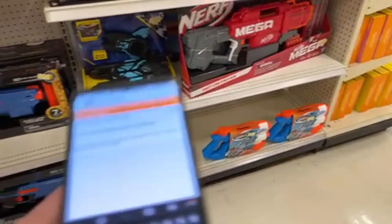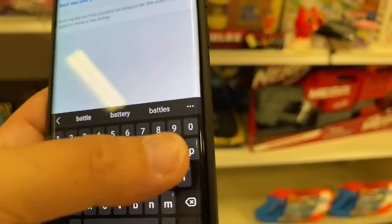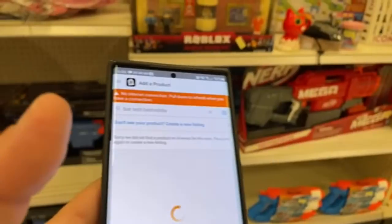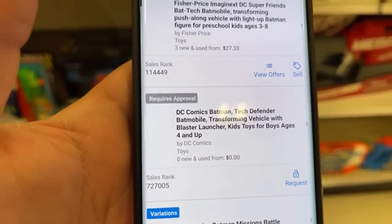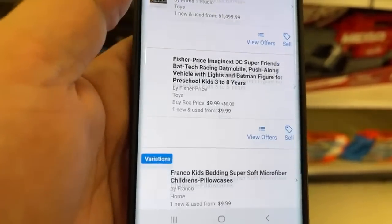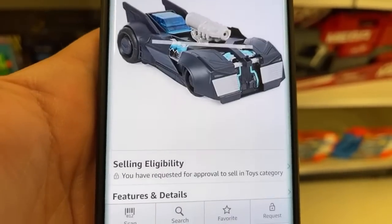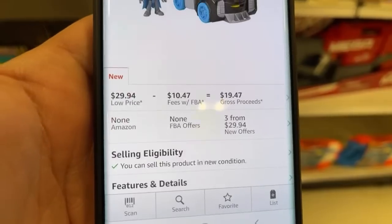Comes out. If I type in Bat Tech Batmobile. What? Gated. What's going on with that? I'm not gated. I shouldn't be. Is that even the toy? No, that's not even the toy. That's weird that it's gating me though. It's not that one either.